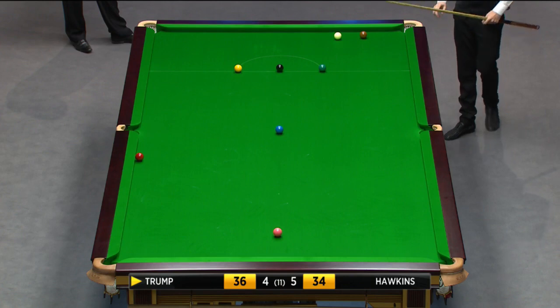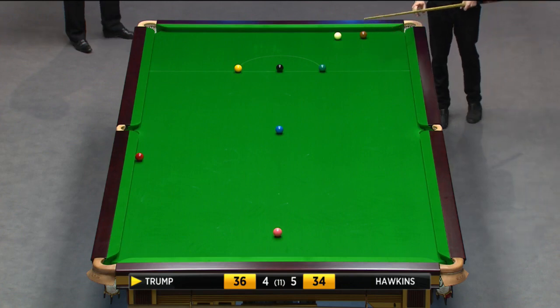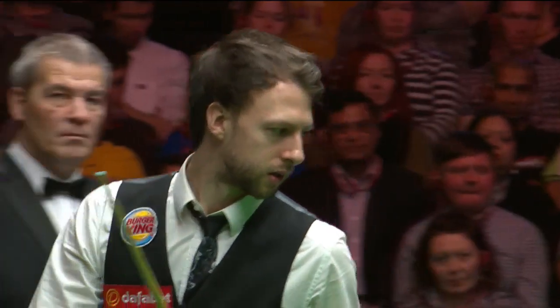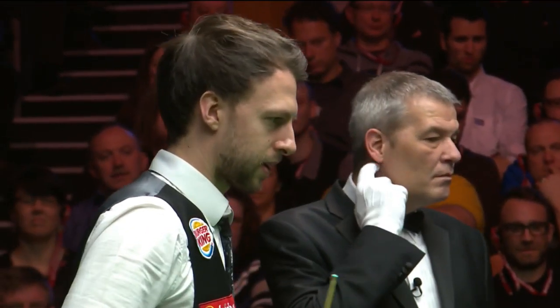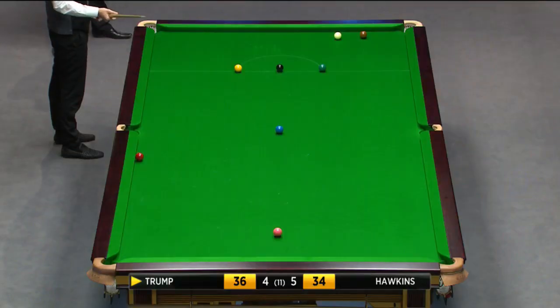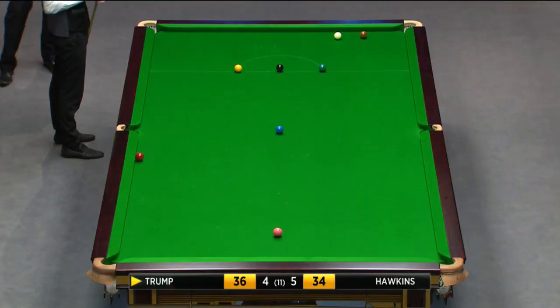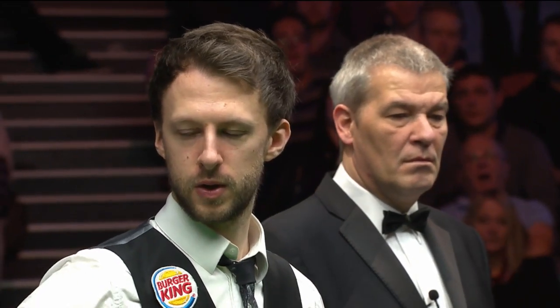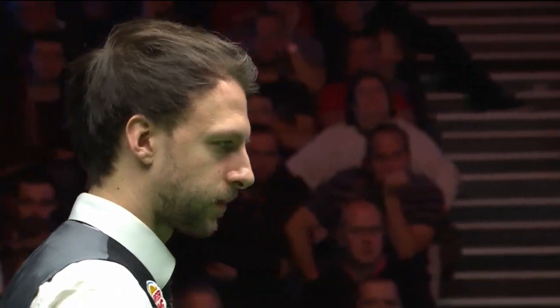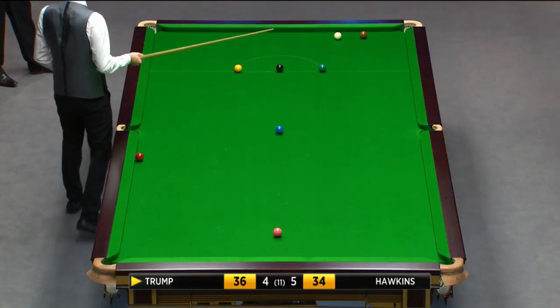Funny the way the frame works out. Well, listen, if he can't muster up a positional shot to free the red, why not go in behind the brown and leave him in a very difficult snooker? But if there's half a chance he can get to the red, he'll take it. He might have to play a little sort of a banana-type shot when he screws it back. But now he's looking at going in behind the brown, which wouldn't be a bad choice.